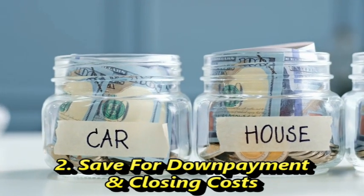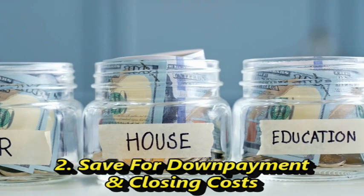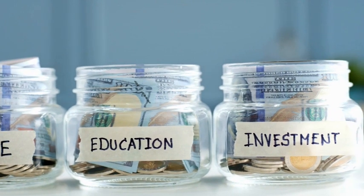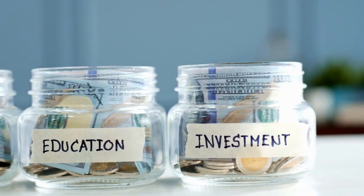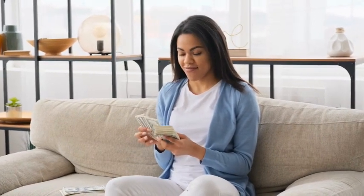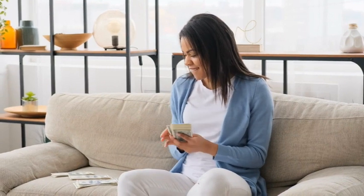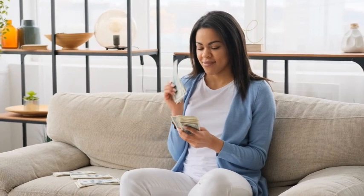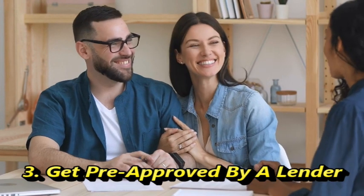Number 2, save for a down payment and closing costs. Saving for a down payment and closing costs is an essential part of the home buying process. Establish a savings plan and set aside funds specifically for these expenses. A higher down payment can not only increase your chances of loan approval, but also lower your monthly mortgage payments. Additionally, factor in the closing costs, which include fees associated with the purchase, such as appraisal, title search, and legal expenses.